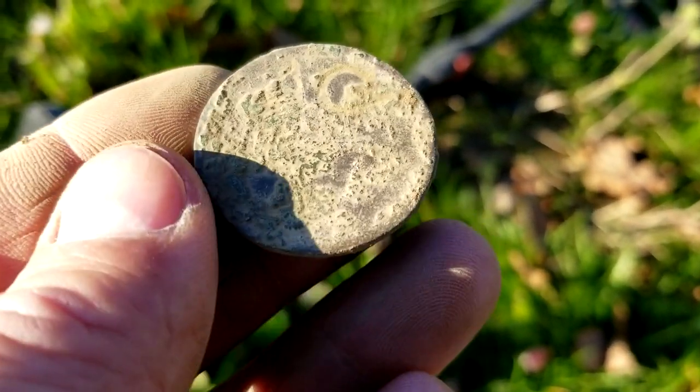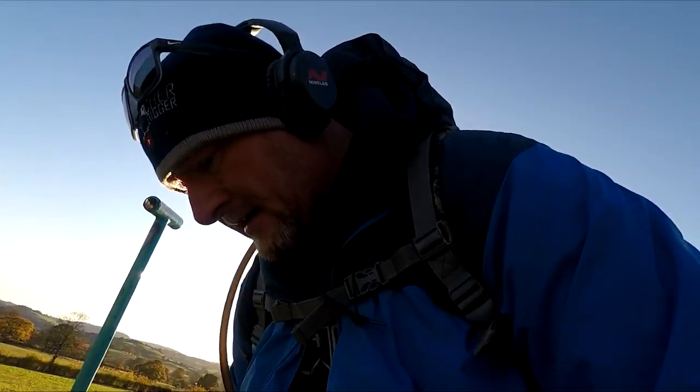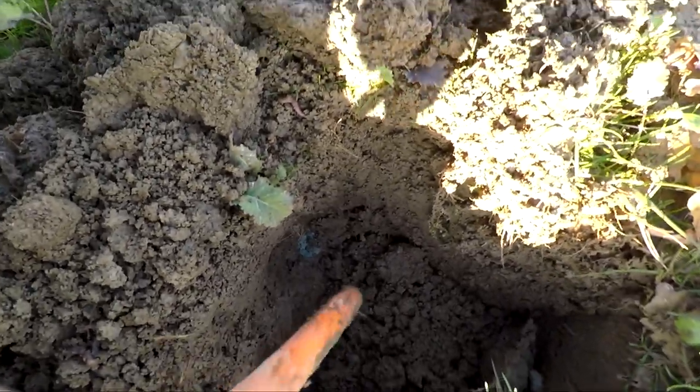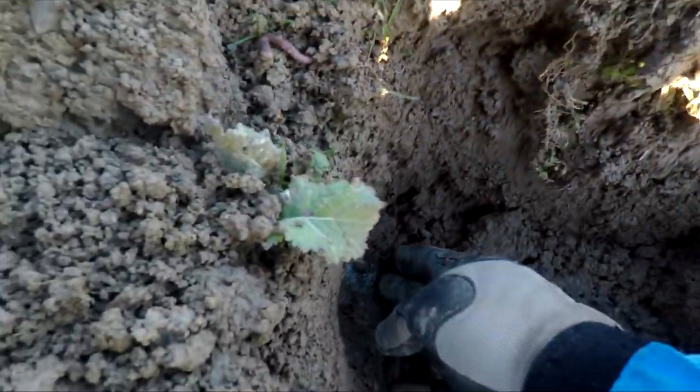All right, let's keep going. See what else we can get. Well, I just got about an 18, 19 signal, kind of faint. I knew it's kind of deep. I just uncovered it. Check that out. Look how deep it is. It's at least 6 inches, 5 inches deep. Let's pluck it out, see what it is.